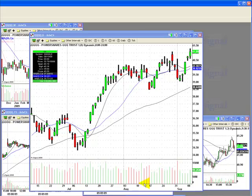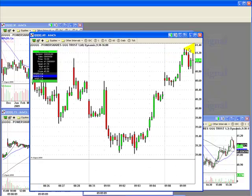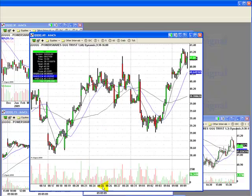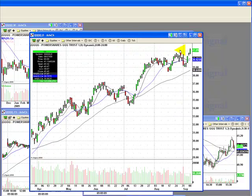QQQ is the same thing, but we have made a new high basically today on this resistance that we had in the last few days. Actually, if we go back to this day exactly, to the 28th. So we cleared that level. Not by much, but we're there. Good increase in volume. That basically shows there's definitely some power behind that move. It's not just going up, but there's good volume in it.